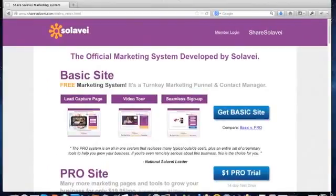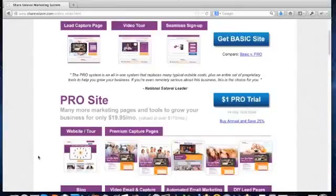Now, this is ShareSolavei.com. You will see here, this is where you sign up for your own account. This account will be linked to your Solavei site. So if somebody clicks Join Now while in your ShareSolavei site, it will send them into your network. They will be automatically put into your network when they join.